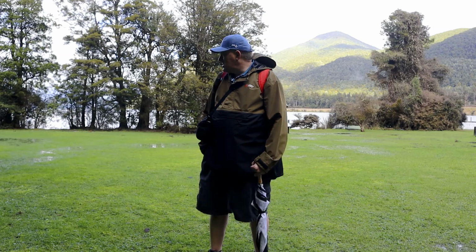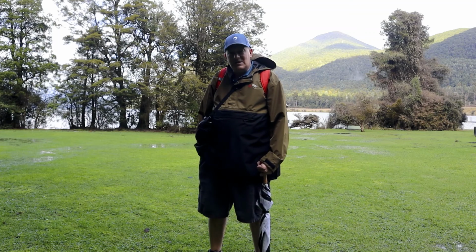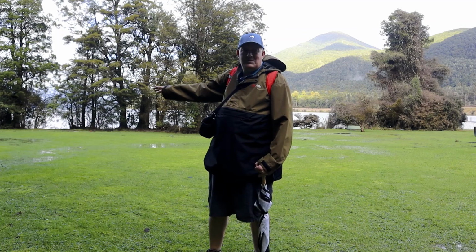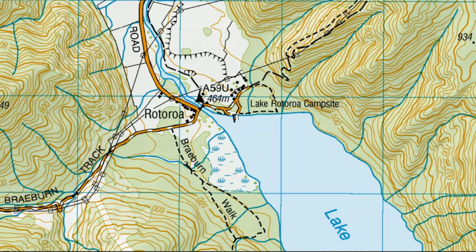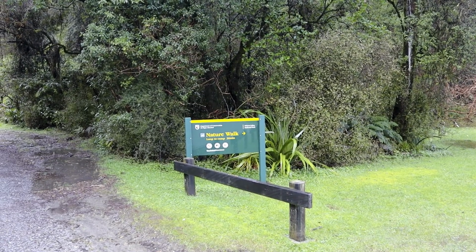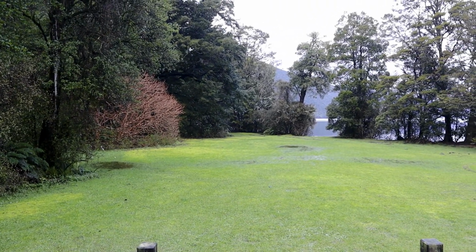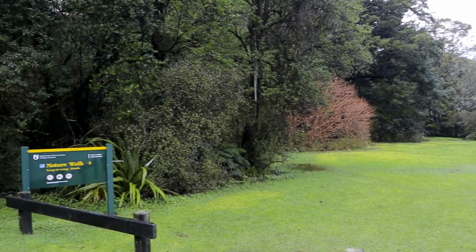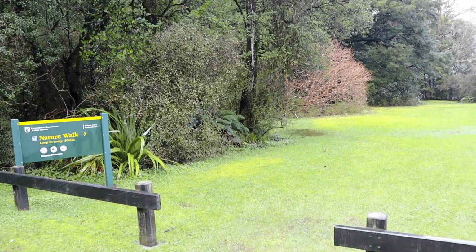Normally it's quite dry, but it's been raining up here quite a bit for the last 2 weeks, and you can see probably the ground behind me here is all flooded, so I'm expecting the track through the forest to be really wet. I'm just going to go and walk the nature walk that goes along the shoreline of Lake Rotoroa there, and then back through the bush. 30-minute walk, really nice. I've done it once before, so we'll head round that way and just have a look.